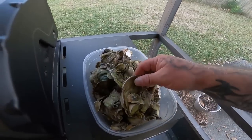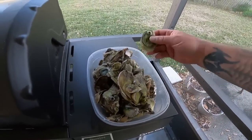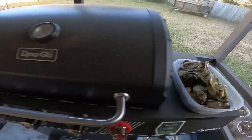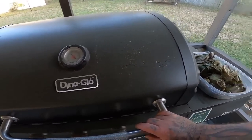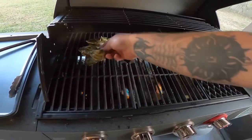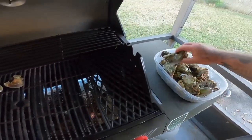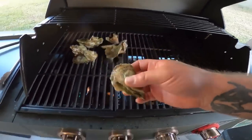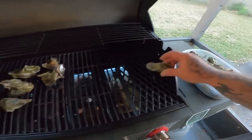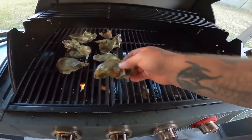All right, y'all, we got some oysters all cleaned up. And I'm gonna put them on the grill here. I'm gonna pop them open and eat a couple oysters. You know, we're just gonna put them on the grill here. Just wait for them to pop open. Decent sized oyster. Nice one.